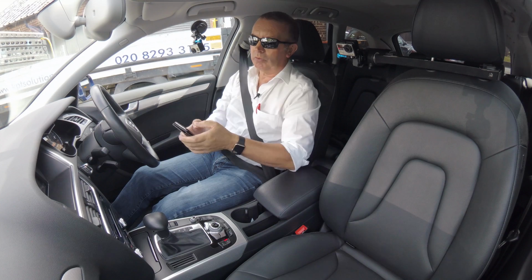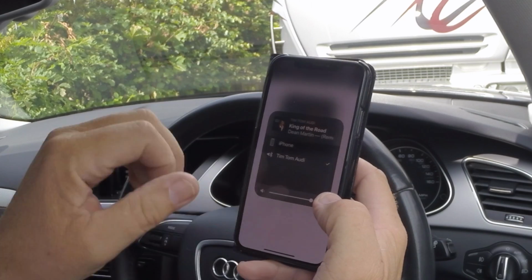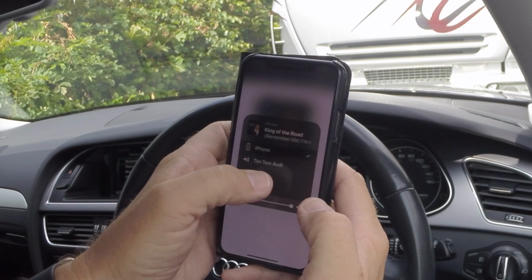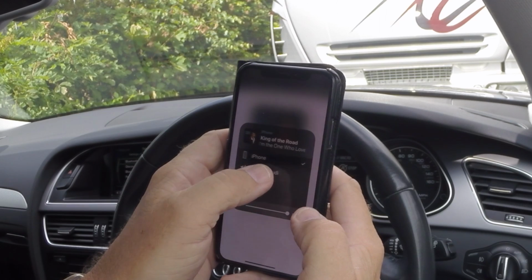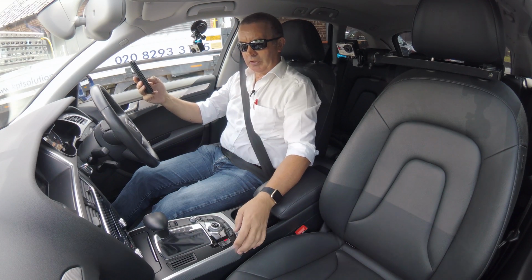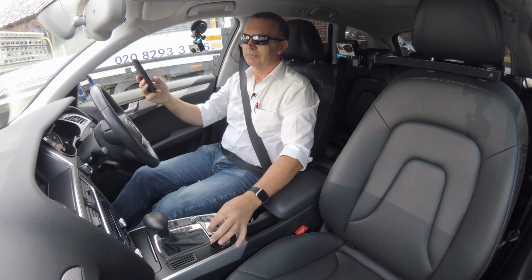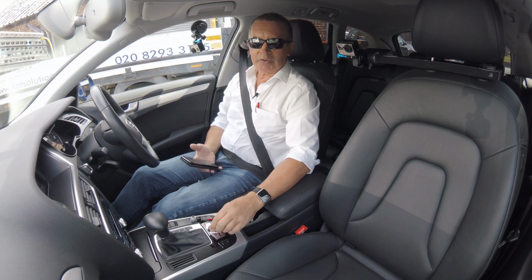Now, if you go to iTunes and there's a red triangle at the bottom with three red circles, you'll see there iPhone and this Audi. If your Audi hasn't got a tick next to it, then just tick it, go back, click play. Then if we go to media, you'll see there Barry's iPhone 10. And that's it playing. So that's it, that's how you do it.